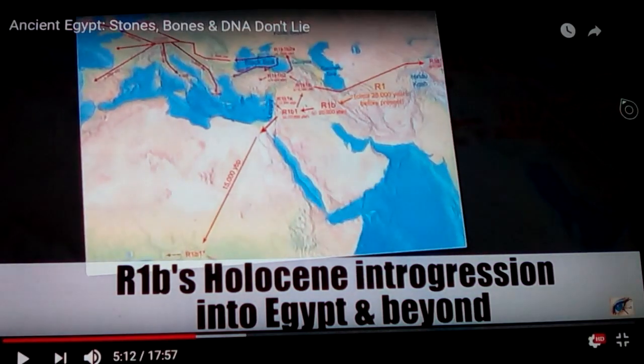Now, R1b's Holocene integration into Egypt and beyond is something that's quite neat to show. Back in the Holocene, they had a runaround that was all up here through the Black Sea area and stuff, and it had run all the way up into Upper China, where we were talking about just the other day on some of these other videos about Proto-Indo-Europeans, and around through Arabia. But it also, at 15,000 BC, dives all the way into Central Africa and runs all the way through. And this is how you get R1b and its Holocene integration into certain populations. And it definitely helped pretty much most every population it ran into.